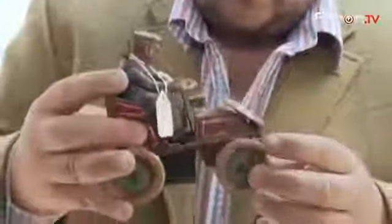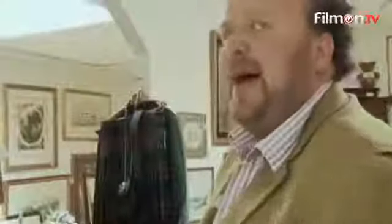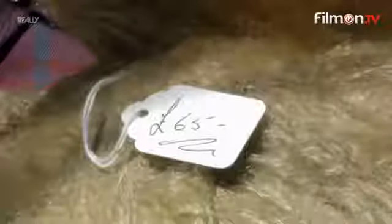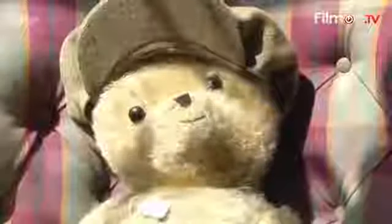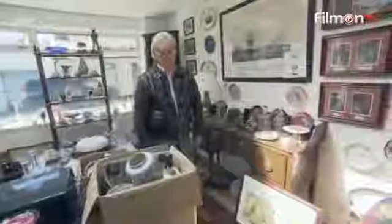This tinplate toy dates from around 1910 and is marked up at £35. And there's another toy that takes his fancy. How about the bear? On the ticket is £65. And he seems to have pilfered your hat, James. Bear? Yes, we can give you a good price on the bear. £40. I'll do that for you. Looks better in my hat than I do. Suits your hat. He's big, isn't he? Yeah, everybody loves a teddy bear.